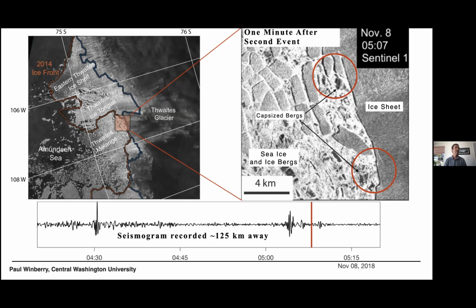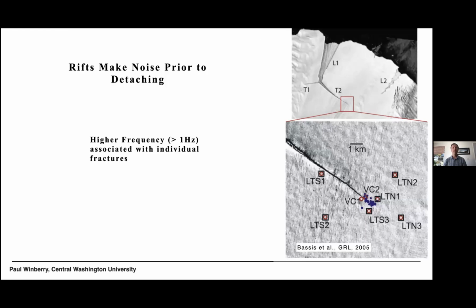Okay, so there it is, capsized iceberg. So we're seeing what we see in Greenland. Okay, so now we haven't gone much further, but this is now opening up opportunities to understand calving on Thwaites Glacier, because now we have a really long track record of seismic data.